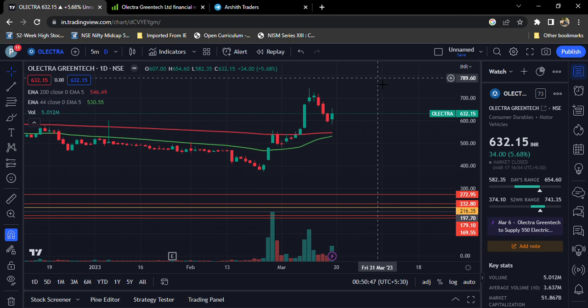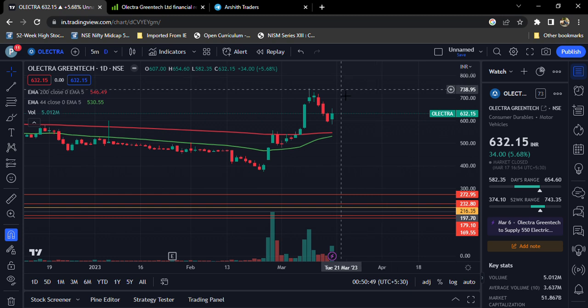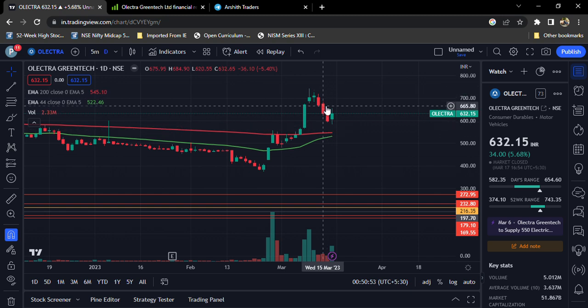So that's my view on OLECTRA GreenTech. Maybe you can keep this high as your target if you entered at this particular range, and keep this 200 moving average as your stop loss.